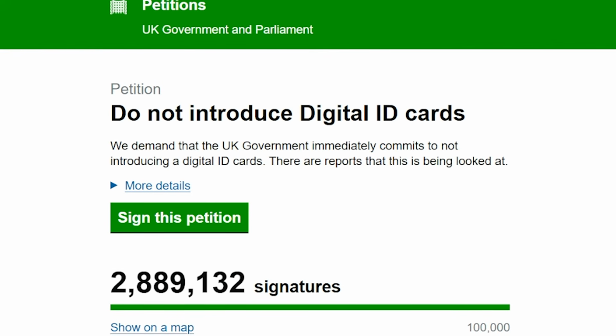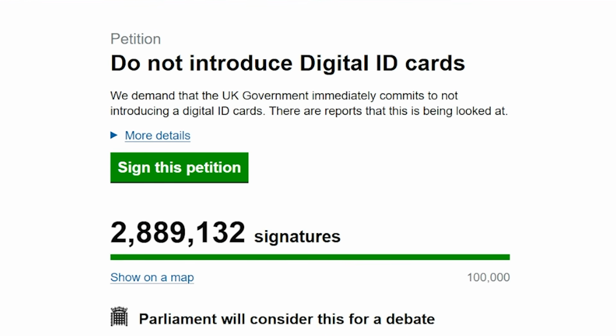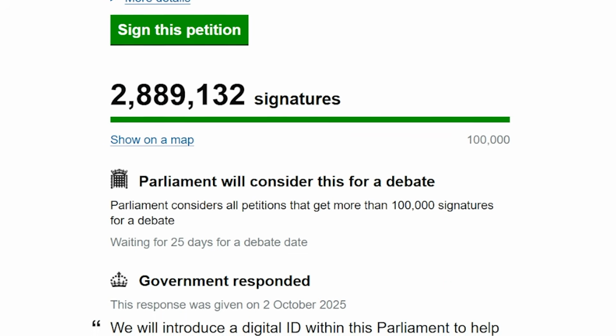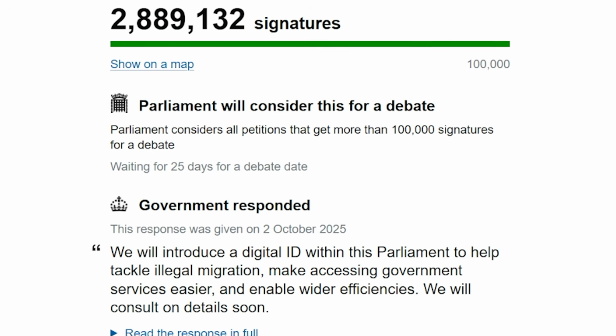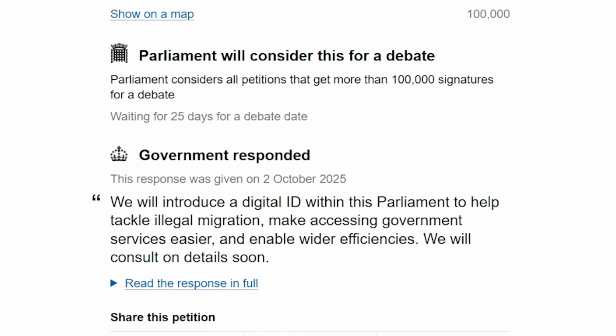The petition to not introduce digital ID cards at the moment has over 2.8 million signatures and still counting. The government officially responded to this petition on the 2nd of October, stating that they're going to introduce digital ID anyway, and it's going to help to tackle illegal migration, and this new scheme will help to make accessing government services easier and enable wider efficiencies.